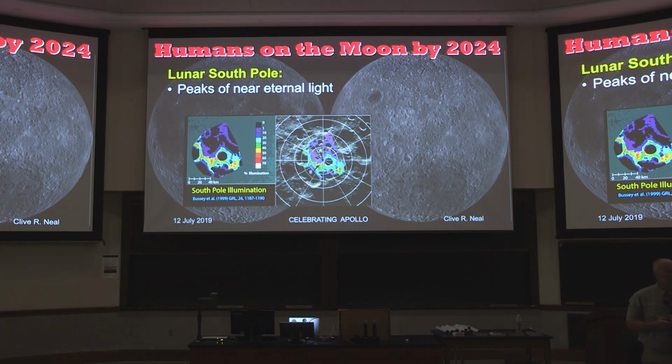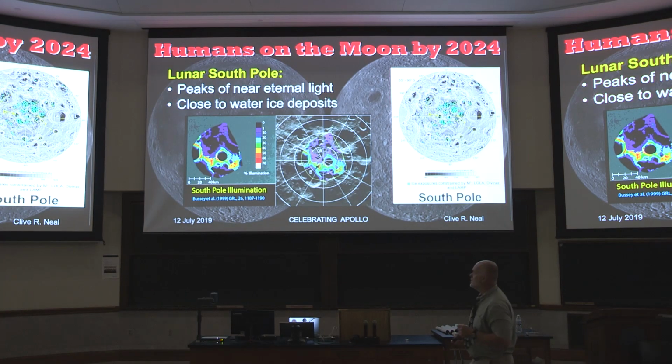So where are we going? We're going to the lunar South Pole. I can give a whole another lecture on why I don't think that's a good idea, but I'm not going to. But that's where we're going, because on this side you can see we have peaks of almost eternal light. Lots of solar power. And then you see eternal darkness in these craters. And there's supposedly water ice in there.